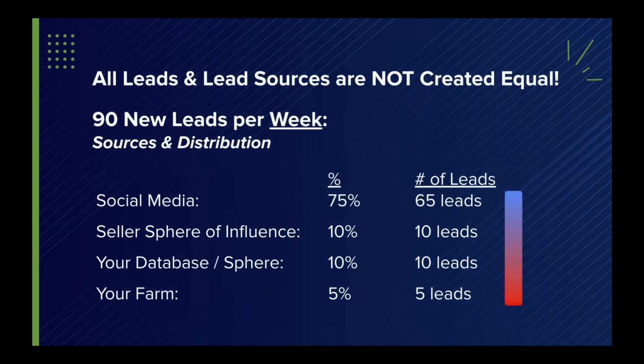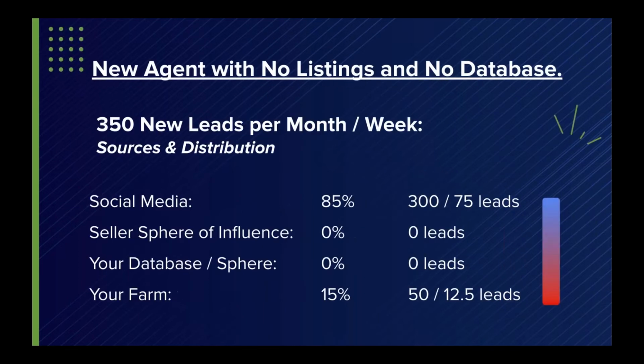Just to make this a little easier for everybody, we broke it out by the week: 65, 10, 10, and 5. Does this make sense for everybody at this point? I understand you don't know how you're going to do this yet necessarily, but do you understand that you need to be thinking about your social media leads, your sphere of influence leads, your database, and your farm? And you need to be thinking about it every week. It's not 'I'll get to my database in February.' It's every single week, and we've got strategies for you to do that every single week.